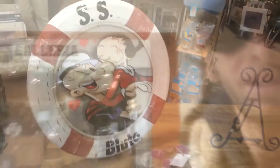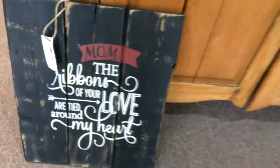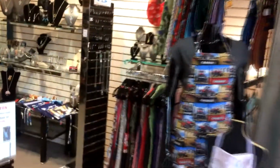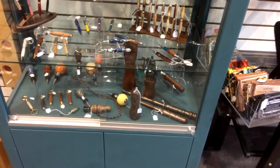Galleria. So we're gonna walk around this Galleria and show you some of these unique items. And I'll try to remember before I go to give you guys the information, in case you've seen something here and you want to come in and have a look around, or you want to contact them. Very, very unique items. Stained glass.